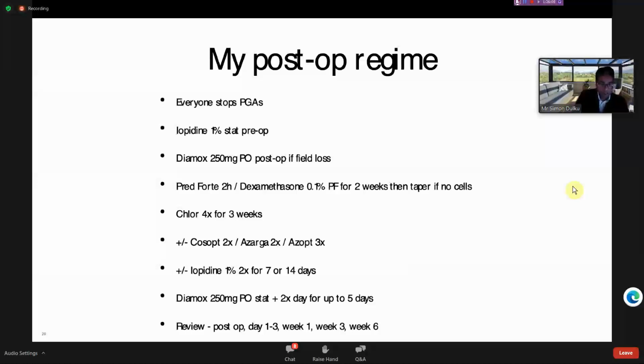I give quite intensive steroids to start with for the first week or so and then taper. And I tend to give patients Cosopt or Azarga, depending on contraindications, plus iopidine for 7 to 14 days in order to keep the pressures as low as possible, because most of the patients that I'm dealing with do have moderate glaucoma.